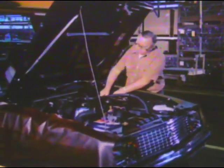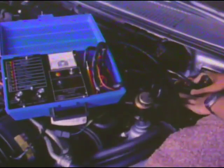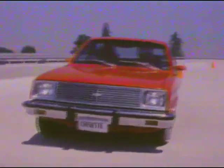Chevette quality means features which can save you time and money, like this engine electrical system diagnostic connector, used first for end of assembly quality control checks, and which can later help your service department speed diagnosis of much of Chevette's engine electrical system. Chevette's ride and handling components are another example of Chevette quality.